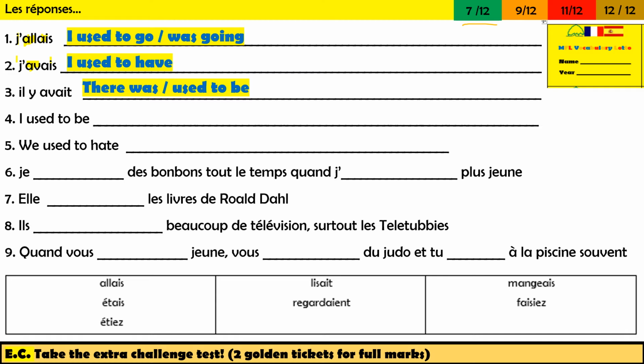Alors, numéro 4. I used to be, you've got to know this, there's an accent on it as well. If you've not got the accent, no mark. It is j'étais, voilà, just like c'était, that E has always got the accent. It's got to have that. If you don't have the accent, you have got that wrong. Cross it out. Voilà. Alors, numéro, that's a bit confusing actually. Looks like that's correct. Voilà.